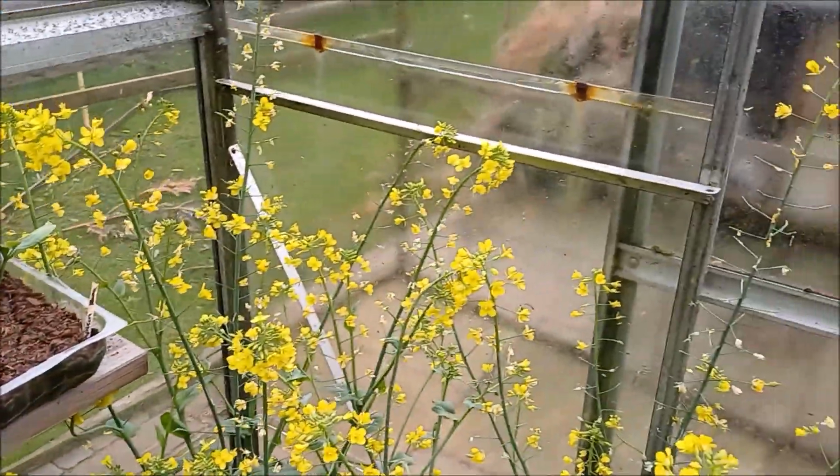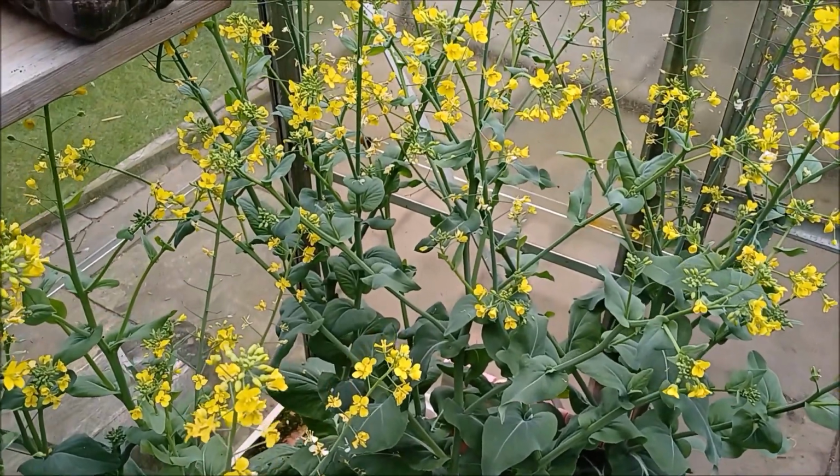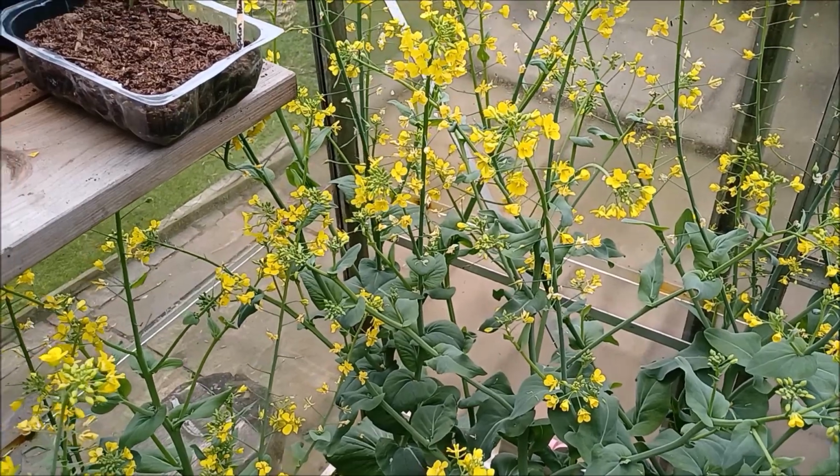Right, we're going to have a little day at the allotment. Not much time today, but over the course of this bank holiday weekend, we'll be up there and, well, weather permitting, getting some work done.